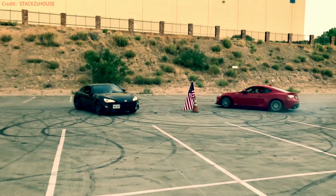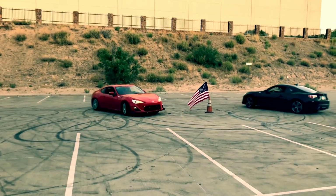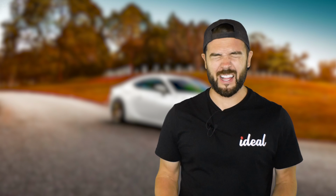Okay, take a second and hear me out. When you are in a BRZ, you can floor it around everywhere you go. Rail on it till redline without needing to worry about doubling the speed limit before you blink.